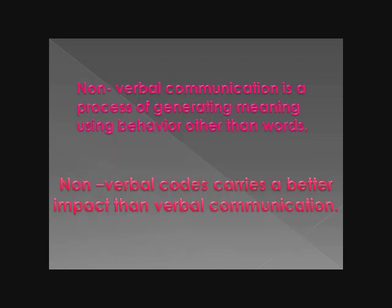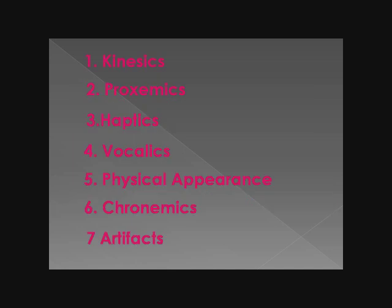Non-verbal codes. Non-verbal communication is a process of generating meaning using behavior other than words. Non-verbal codes carry a better impact than verbal communication. Therefore, for better comprehension of non-verbal communication, we have to be familiar with the different non-verbal codes. And those are: number 1, kinesics. Number 2, proxemics. Number 3, haptics. Number 4, vocalics. Number 5, physical appearance. Number 6, chronomics. And number 7, artifacts. Now one by one, I will be explaining these non-verbal codes.